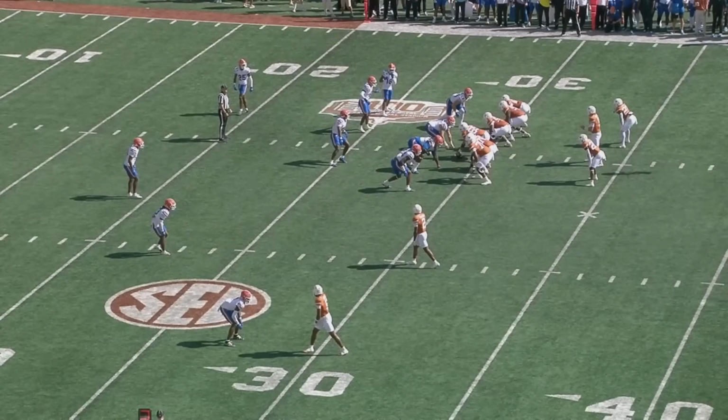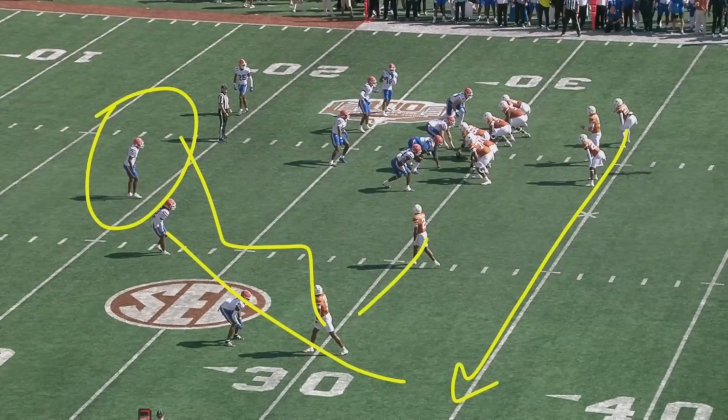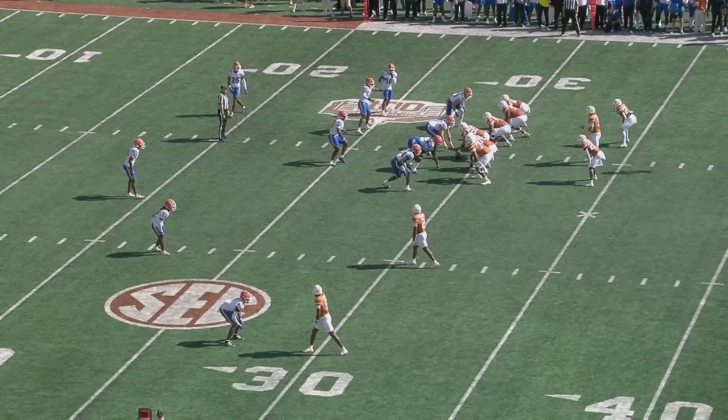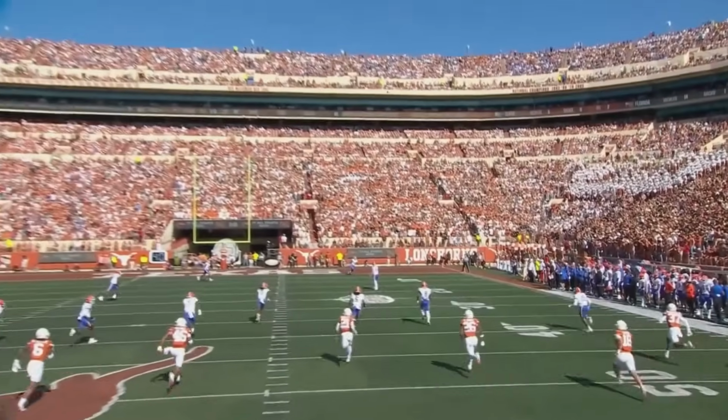Going back and looking at this touchdown again, you're faking the swing here, which is going to force this defender to bite on it. The inside post freezes and holds the safety, and that allows Golden right here on the wheel route to be wide open. Really nice play design and setup by Sark.